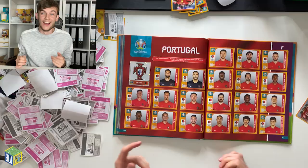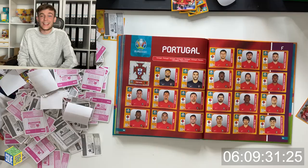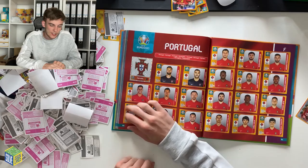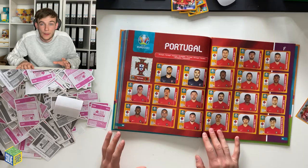Brilliant. How heavy is it? Heavier. That's nice. 6 hours and 9 minutes. So literally, going from the start to the end of the book has taken over 4 hours. Over 4 hours just sticking them all in. And we've still got between 15 and 20 stickers to stick in, but of course we've got to go and find them now. So let's set up for the final part.